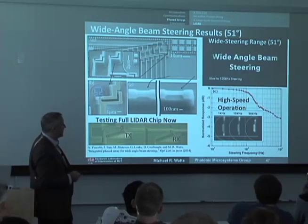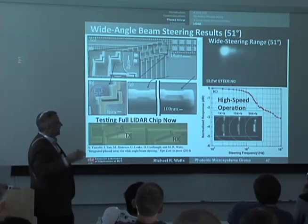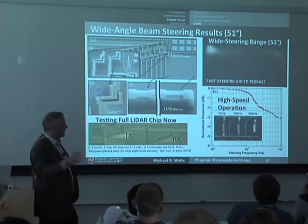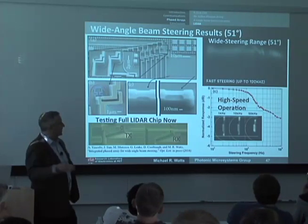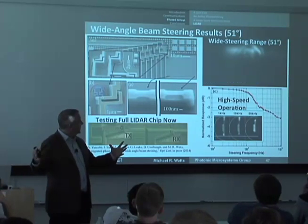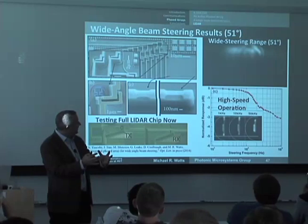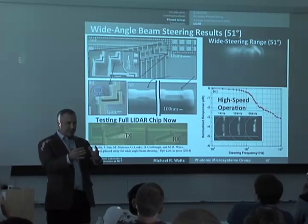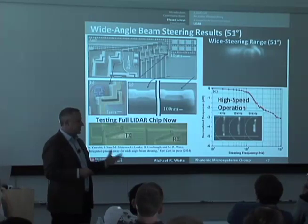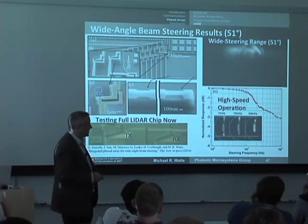But our results at the moment are really about high speed and wide angle steering. So this is over 51 degrees, and you can see it as it speeds up. And what's happening is it's going faster than the camera can respond, and then the beam collapses down. And of course, when it collapses down, you've reached the 3 dB bandwidth of the phased array, which is about 100 kilohertz.